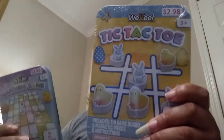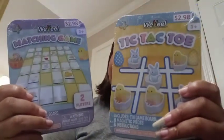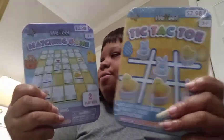Hey y'all, I'm gonna show y'all what I got my youngest daughter for Easter, which is gonna be Peeps things. Yeah, so here we go. Now these two are not Peeps things right here, but I just got it for something to do when we're in the car or on the road. It's like tic-tac-toe magnets and a matching game. So I got her that too.